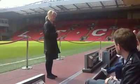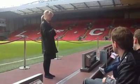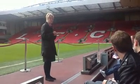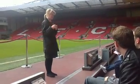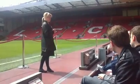Would you prefer to redevelop this one or move? A lot of our fans would prefer, and myself, to redevelop this stadium because of the history attached and the atmosphere. It would be a worry if we could recreate that in some way. So I don't know whether you agree, but a lot of fans do want to stay here.